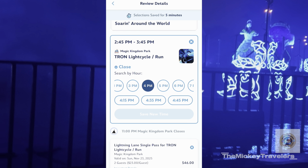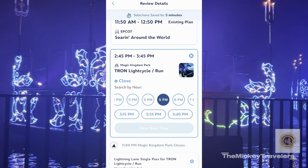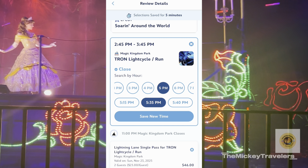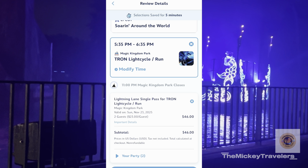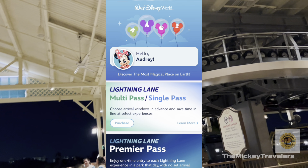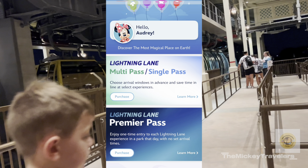So I essentially end up booking, let's click the 4. I think I'm going to go a little bit later. We're going to click on the 5 o'clock and see what they have at 5 o'clock, which is perfect. So we're going to head with the 5:35. Save new time to process my payment again. If you scroll down, your payment information will be there. And we're all set. You can scroll down there at the bottom, you see upcoming plans.